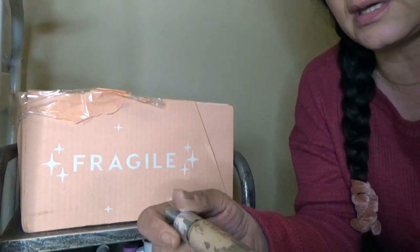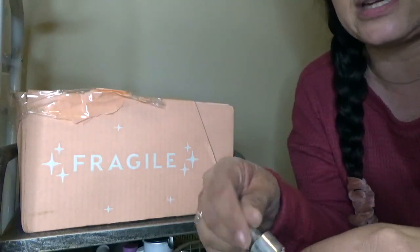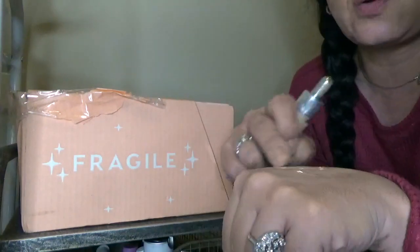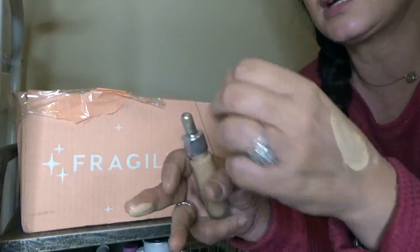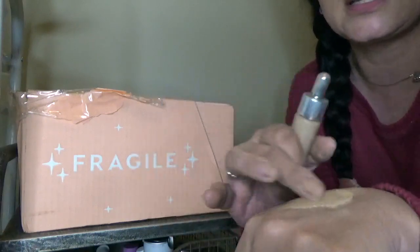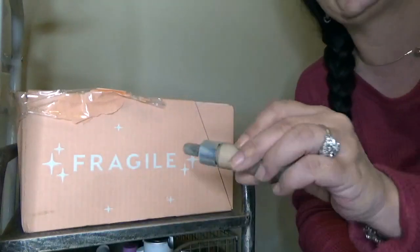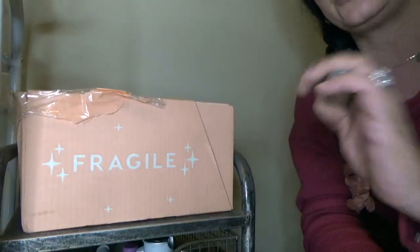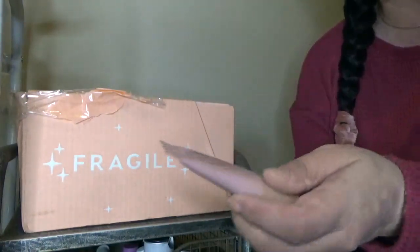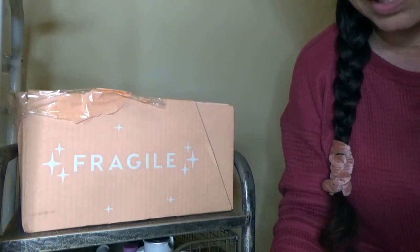These are the Cover FX mixer drops. This one is one of the light ones, and I will mix this in with a foundation, but not too much, because I don't know if this particular one changes any of the formulas, but because it's so thin, it is one of the options for any foundations that are too dark. Here's another one of the Unicorn Glow. I have two because I was unsure of the color and they weren't very expensive, so that's probably why I picked them up.